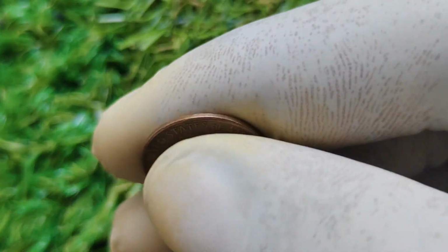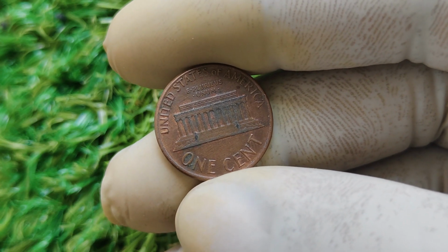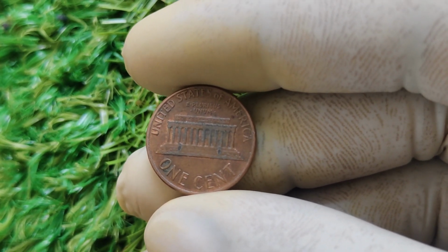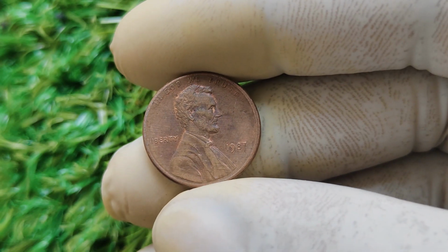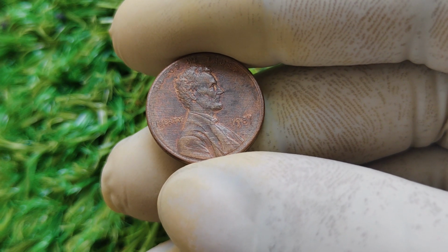The 1987 no mint mark penny has gained legendary status in the coin collecting world. The highest recorded sale so far was $75,309, but even lower graded versions can fetch anywhere between $500 to $5,000 depending on their condition. If you have one in perfect or near perfect condition, you might be sitting on a gold mine.